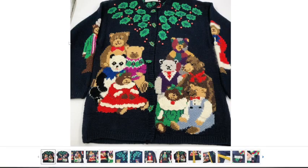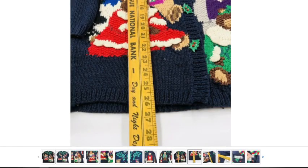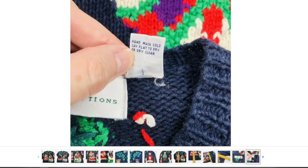And I'm actually going to go ahead and open the photo for you there so you can see it a little bit closer. Just a lot of detail on these Design Options Christmas sweaters. I want to say these were big in the 70s, 80s, and 90s, but I don't know that for 100% certainty, but it definitely looks like it would be from that time period. And as you can see there, that is the Design Options tag to be keeping an eye out for.